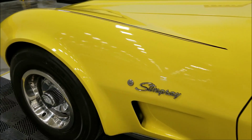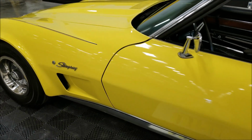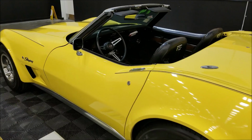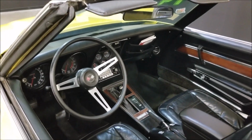Alarm actuator right there where that keyhole is was moved from the rear of the car to the driver's side up in the front fender. Of course, the Stingray badging. This was getting towards the end of the convertible run for a while also with the Corvettes and C3s.